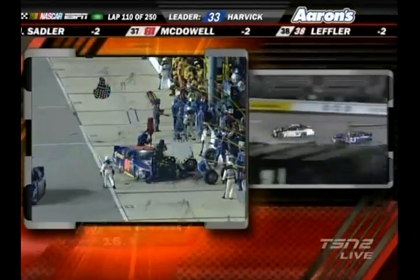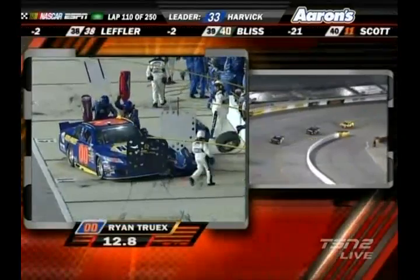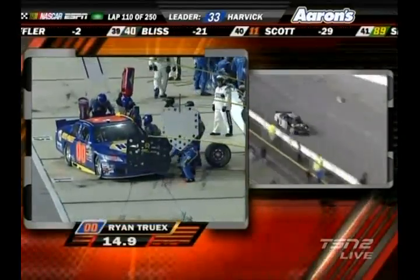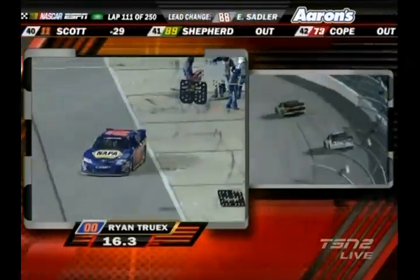00, Ryan Newman in, the young man who said he was sort of lost yesterday. Got a lot of help from Trevor Bayne. They also have a situation with a very loose race car. Young man making only his 3rd ever start. Jamie.